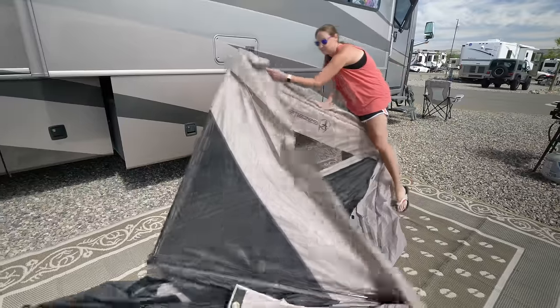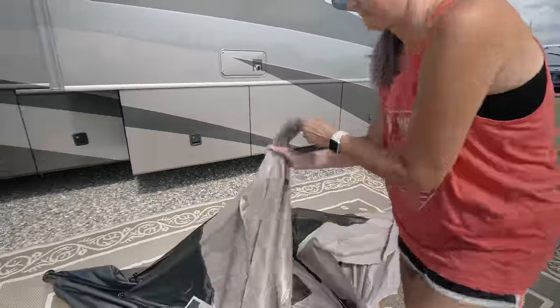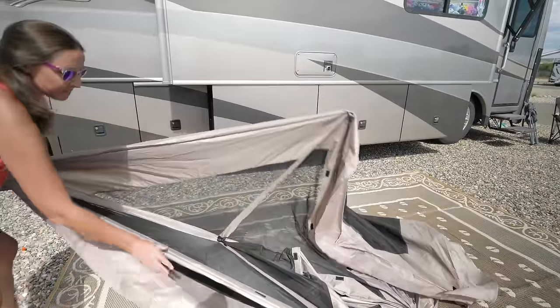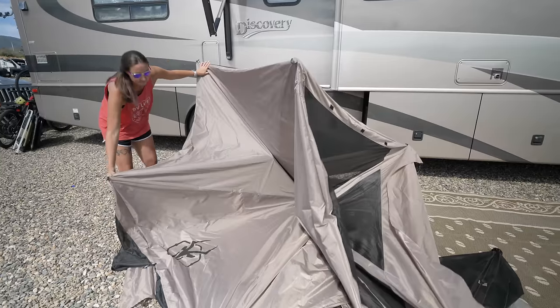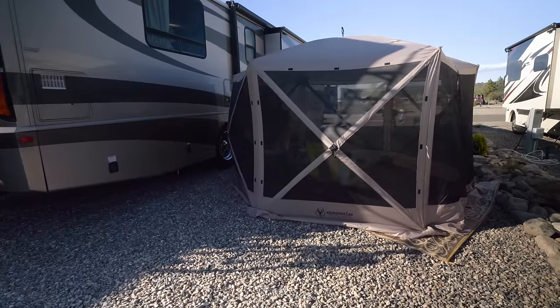Let me tell you what. It literally took us over 4 hours to figure out the setup of this particular one. And then we figured out that actually some of the poles had been put in backwards, and that's why we couldn't get it to even set up in the first place. So finally, after getting it set up, we're thinking, nice, we can use this, we can eat outside.